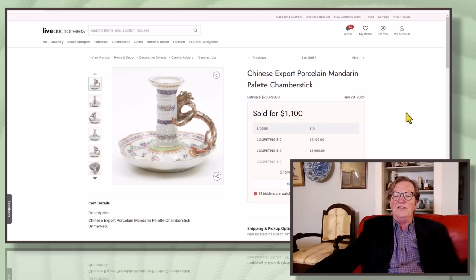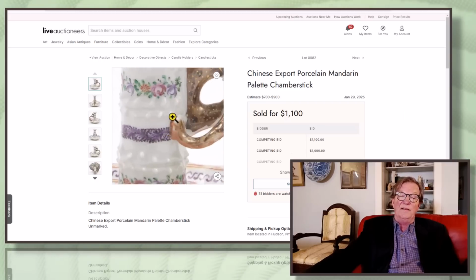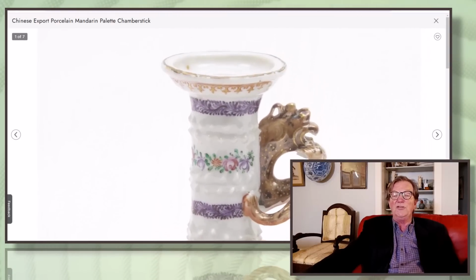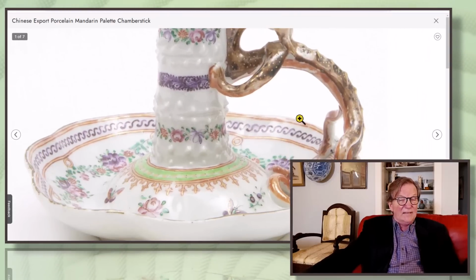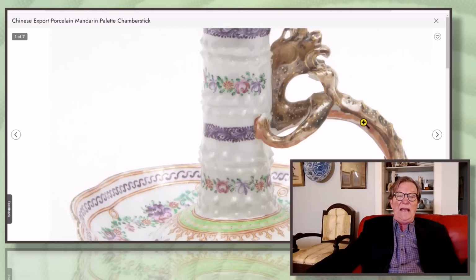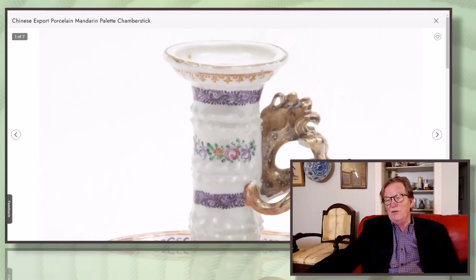And then after that came the chamber stick again with another very attractive chimera. This one had a little bit of wear on it, but it's an unusual form. And in the past, candlesticks haven't done terribly well. Cricket sticks and candlesticks, they've been very soft in the market. Of course, often they're damaged. They have repairs to them.